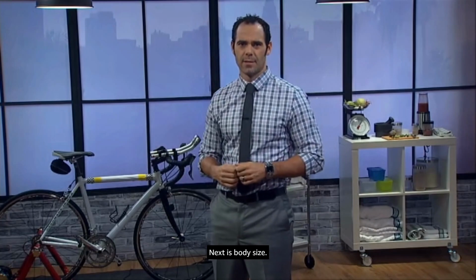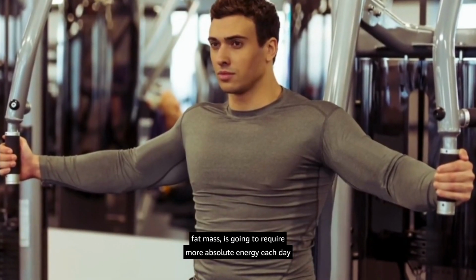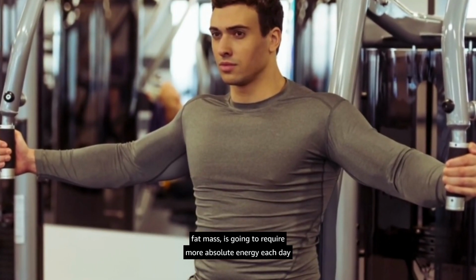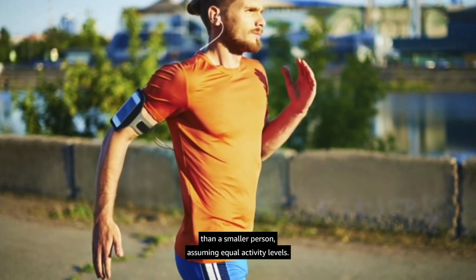Next is body size. A larger person, we're talking actual body size and not fat mass, is going to require more absolute energy each day than a smaller person, assuming equal activity levels.